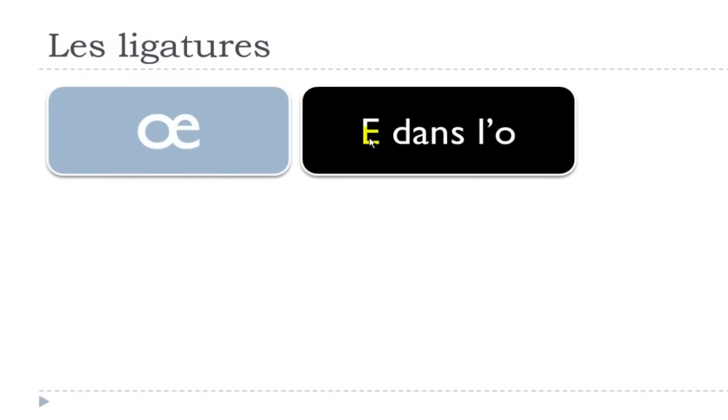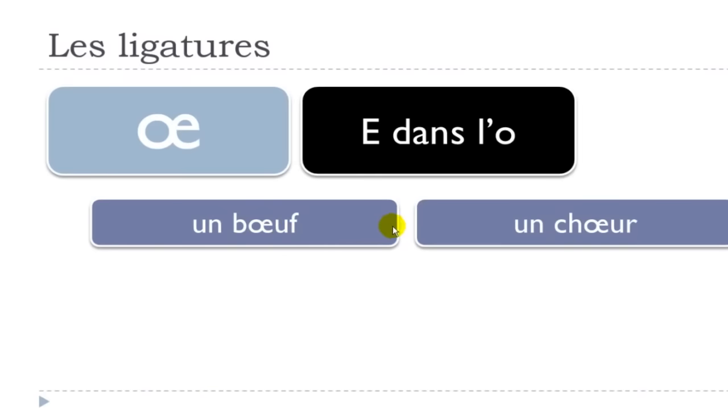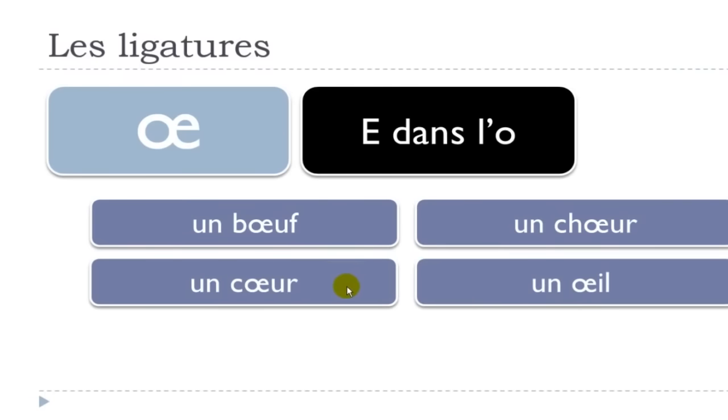So basically the same concept, so E inside O. Alright, so because it's only one letter here, you get this O and E connected, like glued, okay, to each other. So let's see, because this one is actually used a bit more often, and I've selected a few words, and the first one is un bœuf, un cœur. It's actually quite interesting because even if you write them differently, you pronounce them the same way.